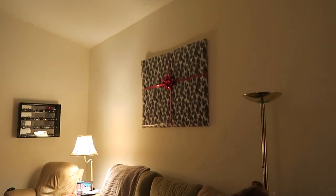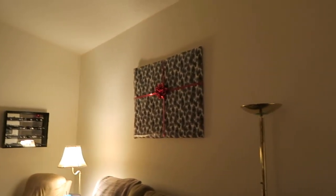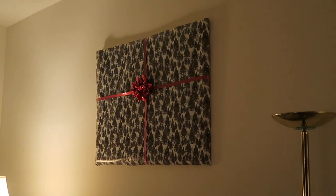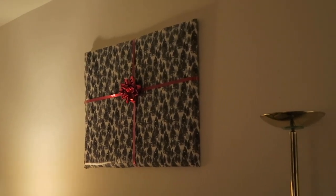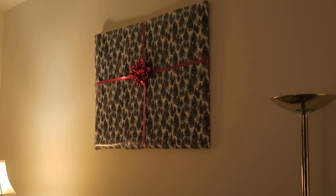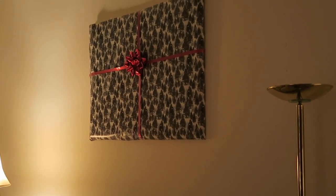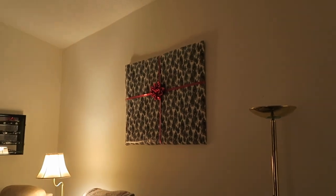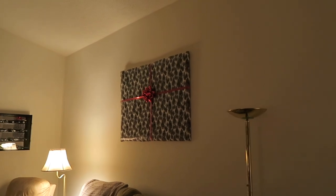Oh, I almost forgot. Okay, up here on the wall, right there, we have a very beachy themed image, or a big picture, and I didn't want a beachy themed picture, so we actually wrapped it with gift wrap, put a bow on it and some ribbon, and there you have it. It is now a Christmas big package present.